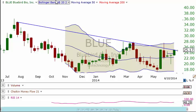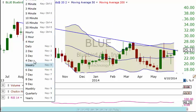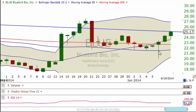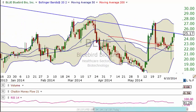Relative strength index is at 48 on the weekly. It looks good. Take a look at the daily. You can see a big old candle. You know, you get your hammer right here underneath the 50. It was definitely protected, back up over the 200, back over the middle Bollinger Band, and now you are very bullish to the upside. So keep an eye on BLUE.